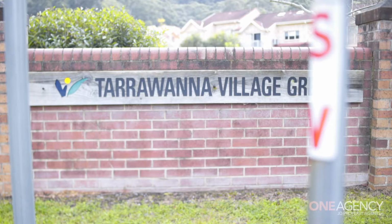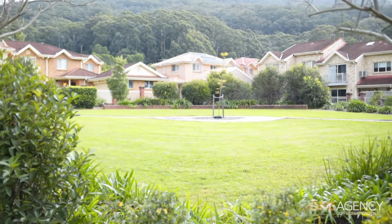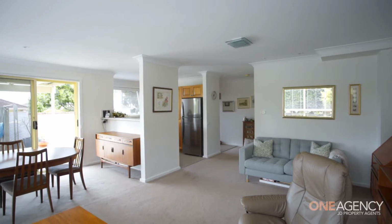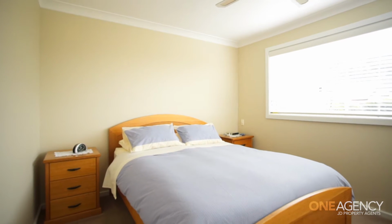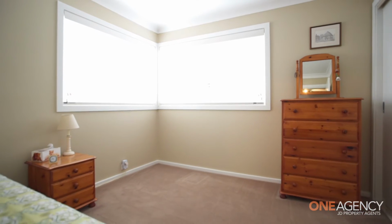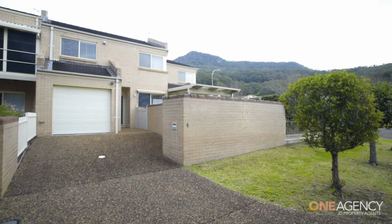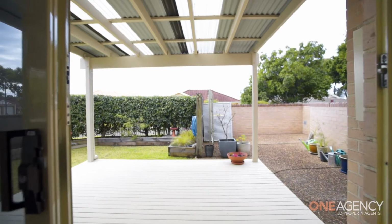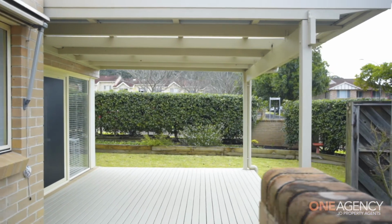Set in a very desirable location with the Tarrawanna village green across the road, you benefit from an open outlook to the north and a sense of space around you. You will enjoy this very well presented townhouse style home, which features 3 bedrooms, an ensuite and single garage with internal access, as well as a very private covered pergola area, perfect for entertaining friends and family.